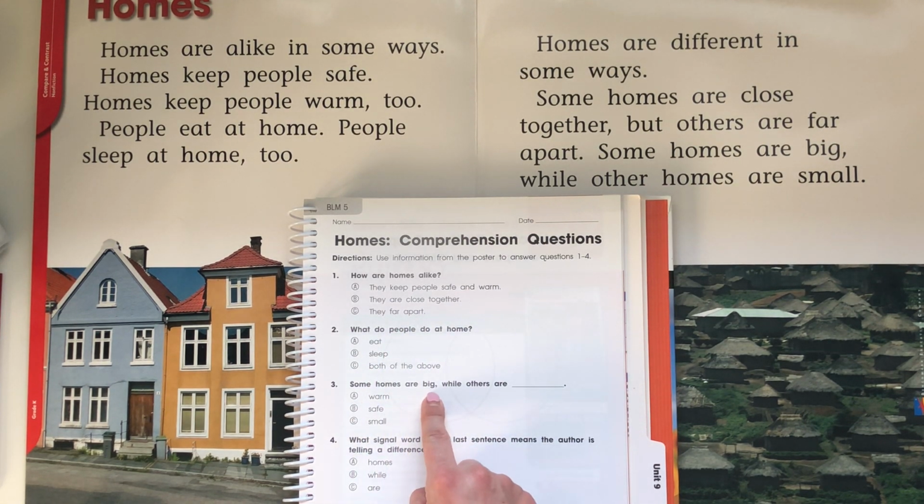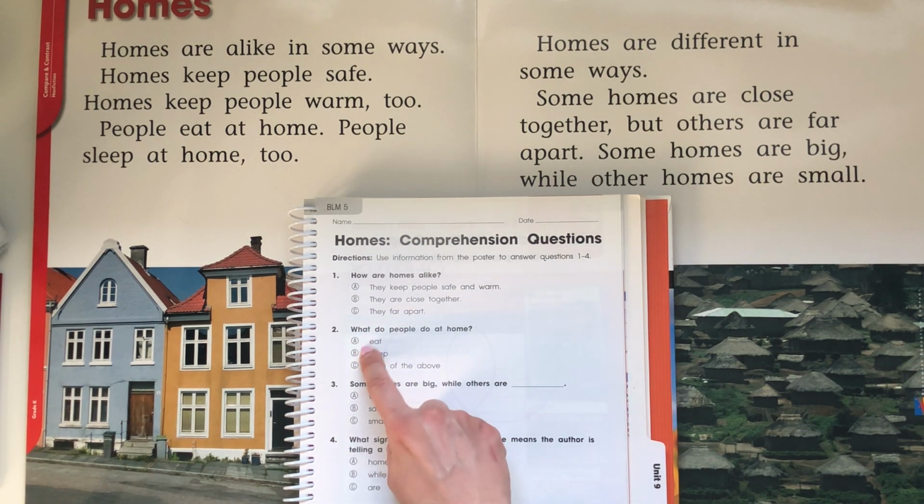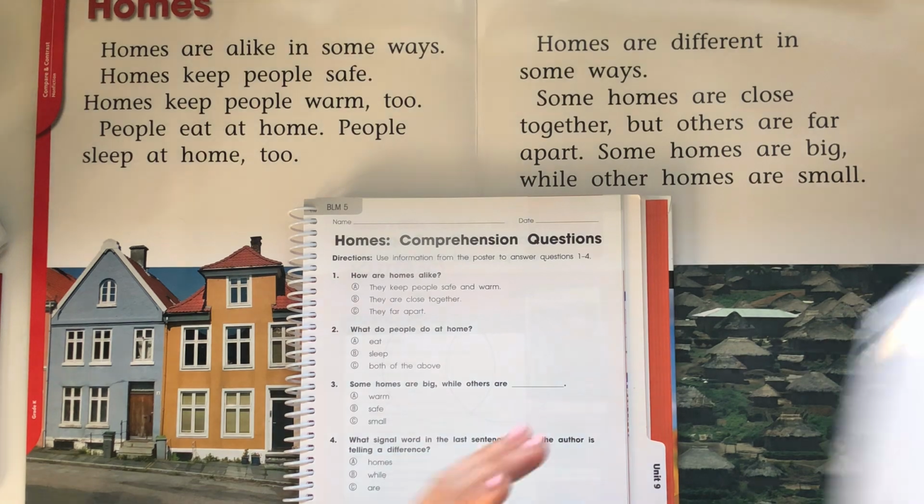Some homes are big while others are, warm, safe, or small. Now, lovebug parents, if you want, you could write down the numbers 2, 3, and 4 and have your child write which letter answer they want and put their name on the paper. I'll show you what I mean. And then you could take a photo of it and you could send it to me.